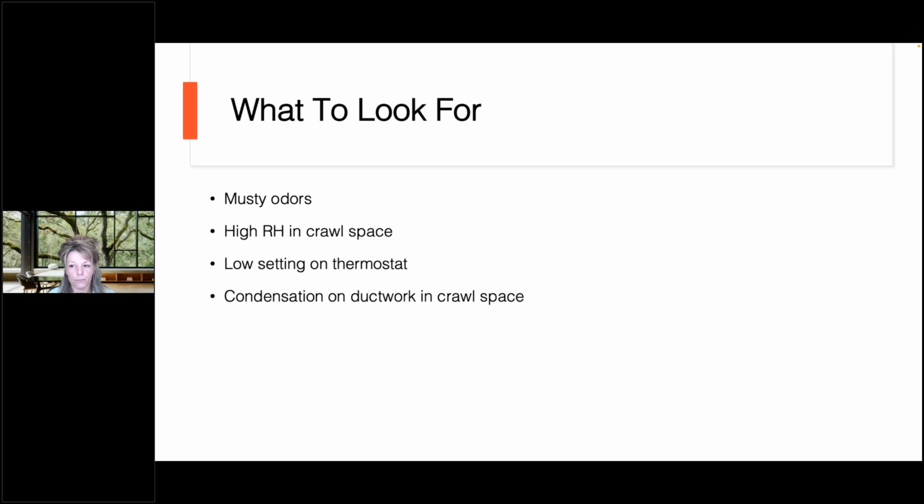Condensation on ductwork in the crawl space, obviously that's going to be a giveaway that we've got an issue. Microbial growth. If you're seeing portable dehumidifiers in the crawl space, or even in the living space, because again, a lot of moisture can be coming into that living space, and they're using a portable dehumidifier, that's a sure sign that there's an issue. Air cleaners as well. That probably means somebody in the house has a respiratory issue and they're using a portable air cleaner. And if we've got a vented crawl space below, we could be amplifying their respiratory issues due to the conditions that are created down there.